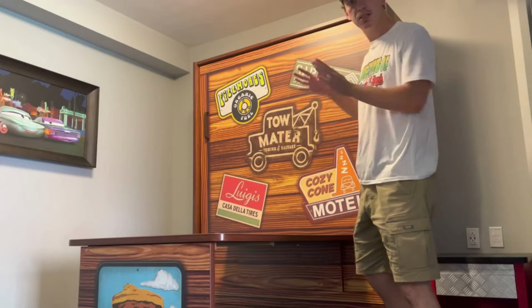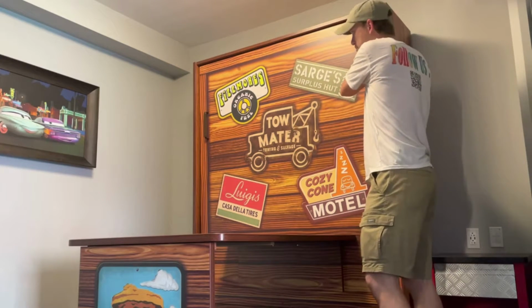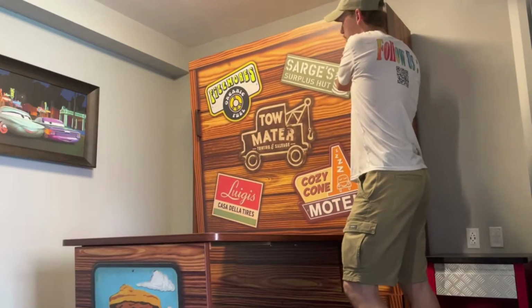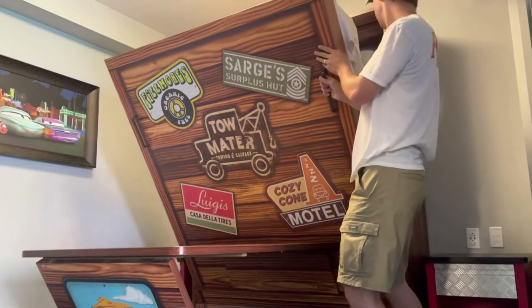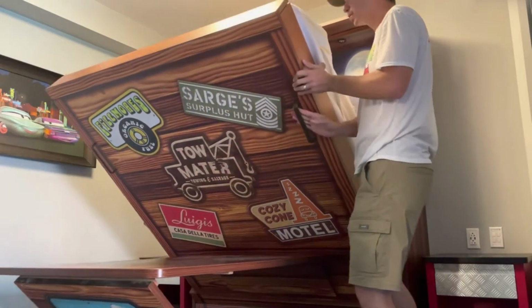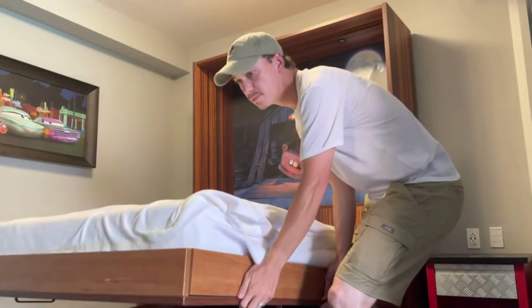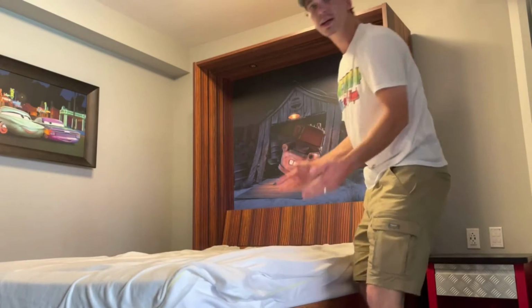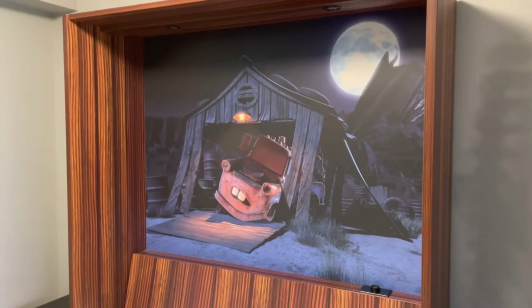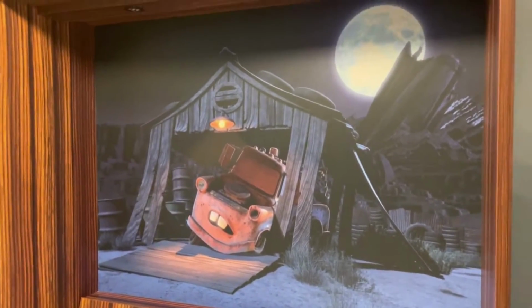Alright guys, so now I'm going to lower the bed to show you how it transforms from the table to the bed. You just gently pull, and the table folds down. And now you have a second bed. I also love that the headboard for this bed is Mater just sleeping in his little hut.